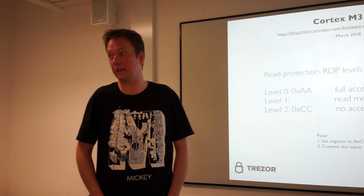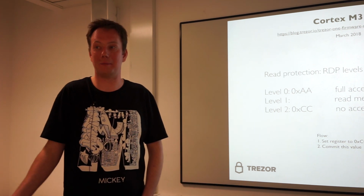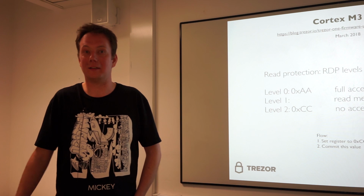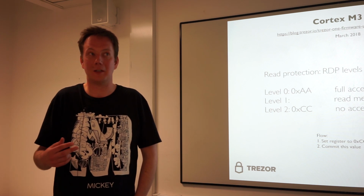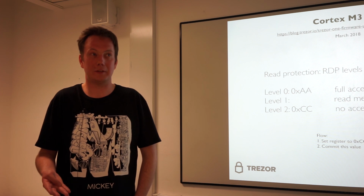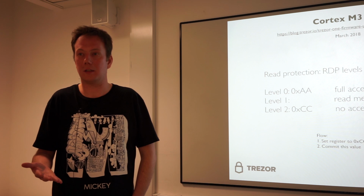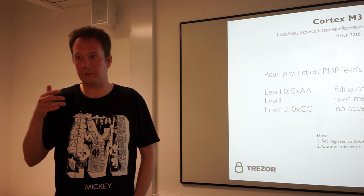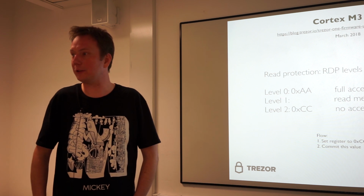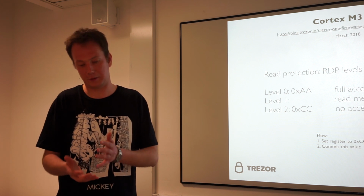So I think it's more or less clear. The market is mostly covered by Ledgers and Trezors. I personally, for example, have 2 Ledgers and 2 Trezors, and I have a Digital Bitbox, but I didn't use any of them actually for Bitcoin storage. I'm just playing with them, and I like to see how they look inside.